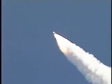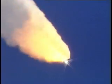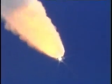57 seconds into the flight. Engines beginning to rev up. Standing by for the throttle up call from Capcom Steve Frick. Discovery Houston, go at throttle up. Roger, go at throttle up. Show them UHF only. The throttle up call acknowledged by Commander Steve Lindsay.